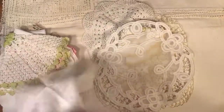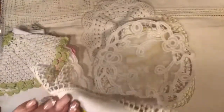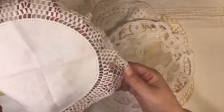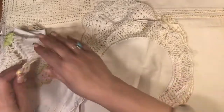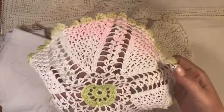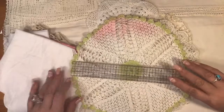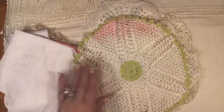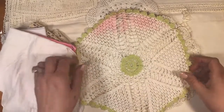Ooh, now this is my favorite one. Look at that. And I love the linen. I love this one. Oh, nice. Love that one. Love this one. It's got a little lime green edge on it and a pink stain. Perfect. This one's probably 10 inches. 11 inches. This one's nice. I love it. I love the lime green. It's cool.